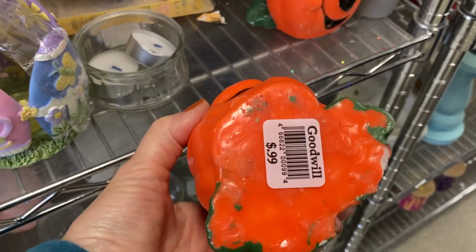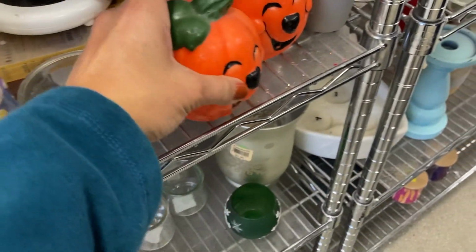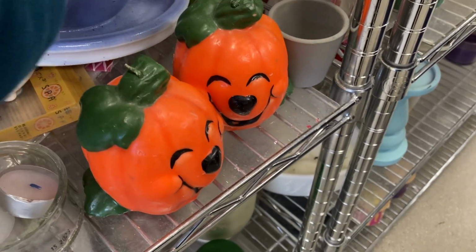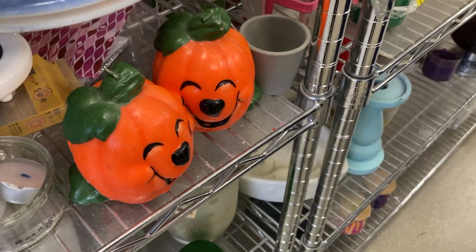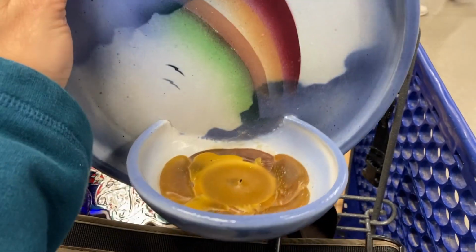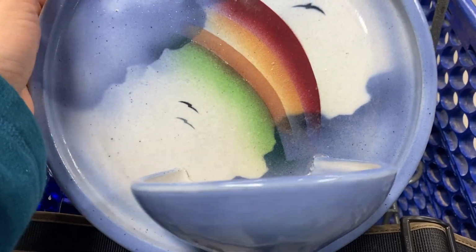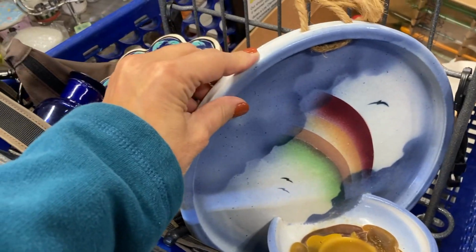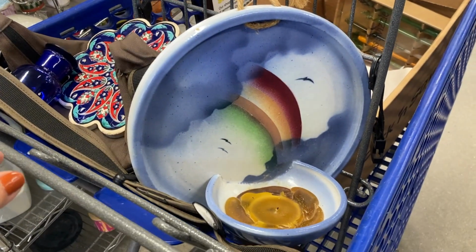We've got a pair of pumpkins here in the candle section. Only 99 cents each. They look like they could be vintage. I kind of liked them. I did decide to leave them behind, but they were worth taking a look at. I then lifted out this giant piece of pottery. This is a wall sconce candle holder. It is heavy as heck, but it's handmade with this pretty rainbow painting on it. And I decided that is going to go into my cart.